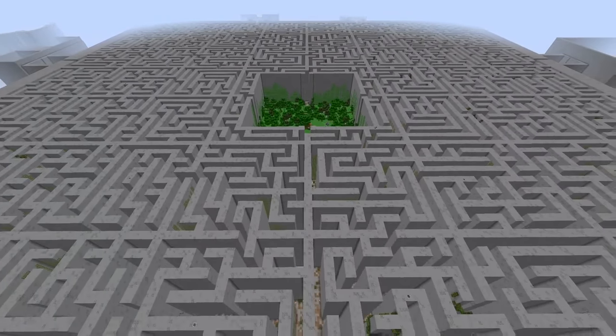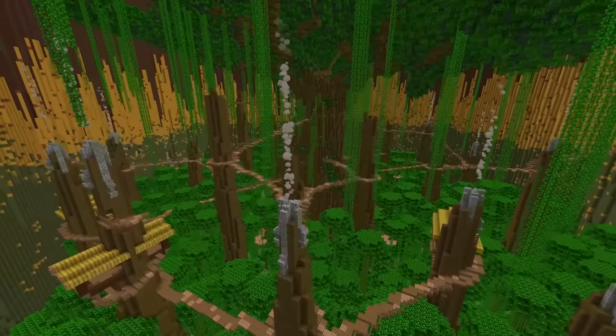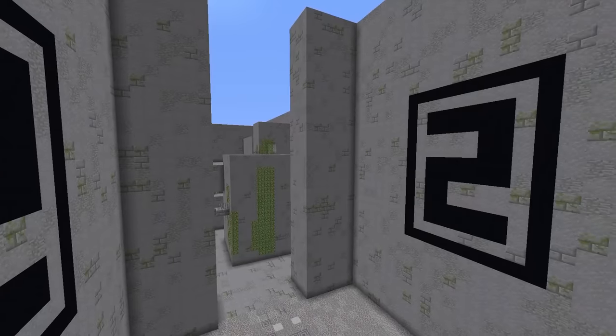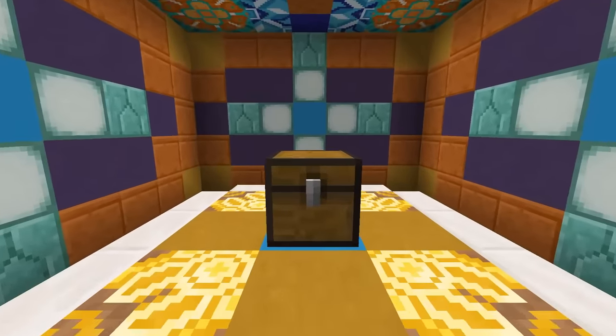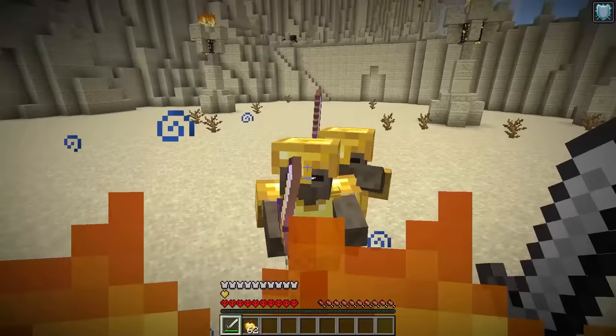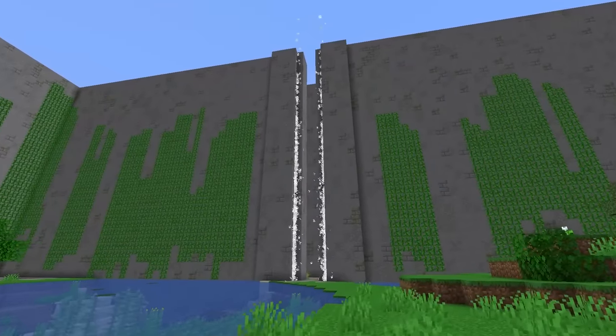I survived 100 days as a maze runner. My goal is to navigate this giant maze and solve this insane puzzle in order to escape. Each and every day, there's only one door that is open. And inside each door, there's a hidden piece of wool. And you need all 8 pieces of wool placed inside this monument to escape. Will I be able to solve the puzzle, or will I die trying? Keep watching to find out.